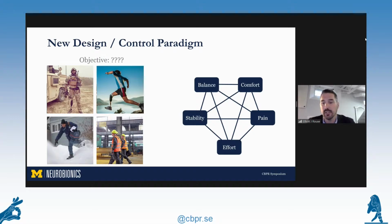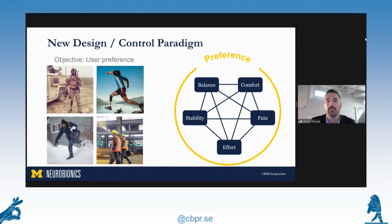Our approach is to use user preference as a way to holistically optimize across many objectives at once, in a weighting that's governed by the individual, by the wearer. They are the ones doing the optimizing, and they are the ones indicating what properties they actually care about at any given time. So they optimize balance, comfort, pain, effort, stability, and they're the optimizer.